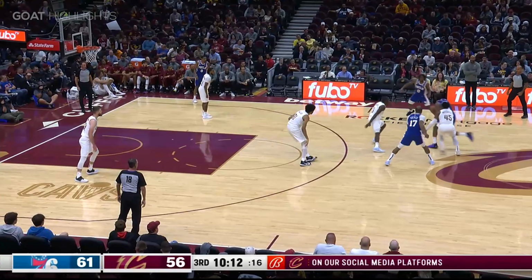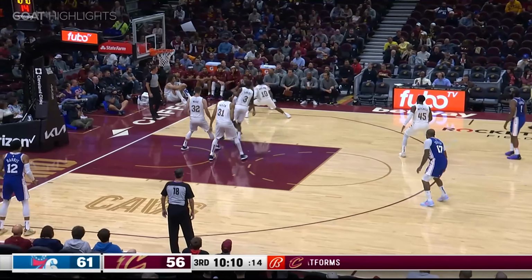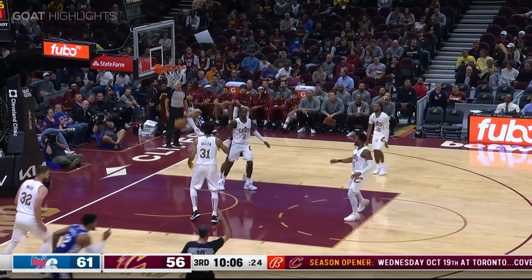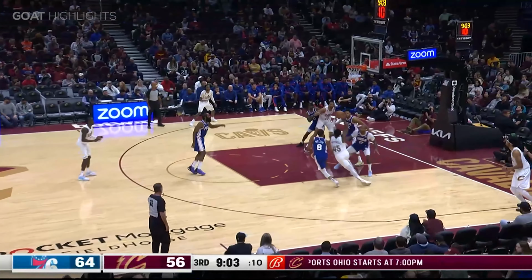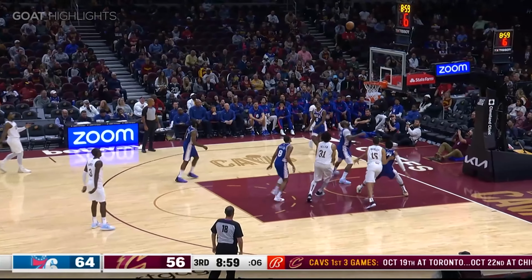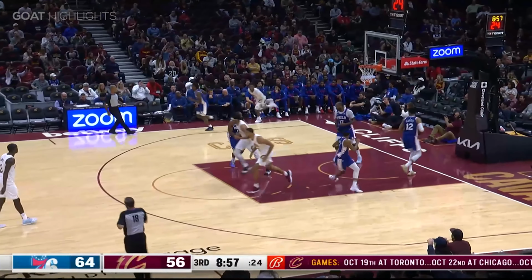It's going to be very important that they continue to use both inside and outside games. Melton bounces off to Harris. Harris connects. Unbelievable on the boards tonight. That was his fourth on the offensive glass as Garland stops. He'll fire. Garland knocks it down.